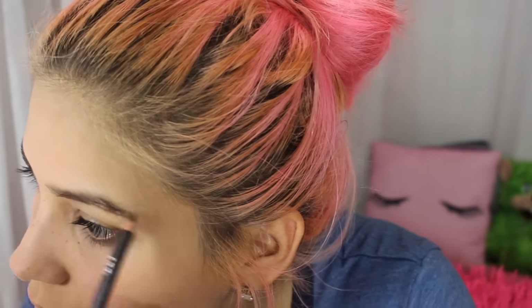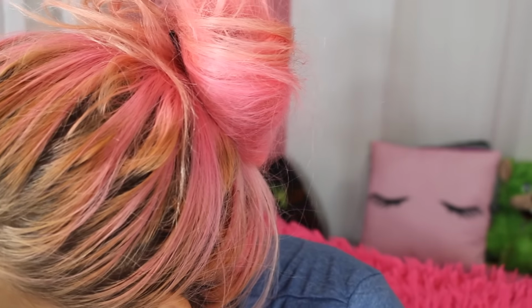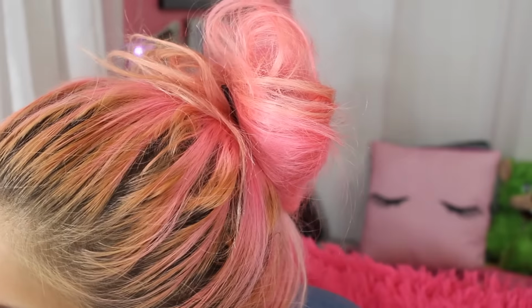But I really like the pencil though. Like if it was really my color, my shade, they would actually be really good because they're pigmented and it's so easy to apply. But look at this shit, like this is too dark for me. I probably should have stuck with using eyeshadow, to be honest.